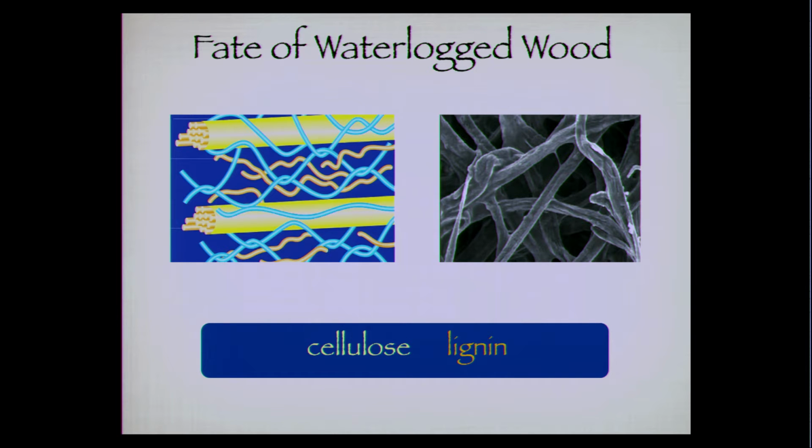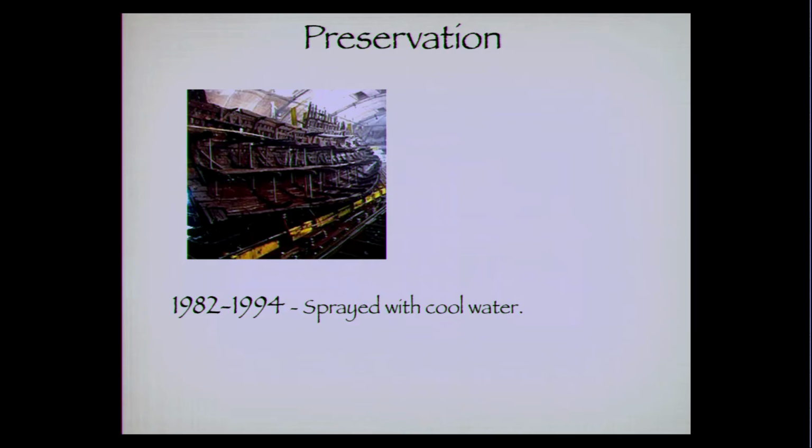Now, as the wood rots, most of the other material just vanishes away, and what's left is a scaffold of cellulose and lignin. Now, once the ship was brought out, it was important to preserve this scaffold. We didn't want the ship to collapse once it was brought out of the water. So for 8 years, it was sprayed with cool water inside a huge glass room.